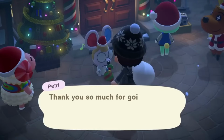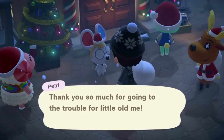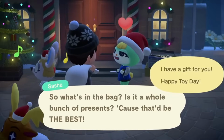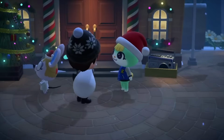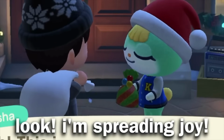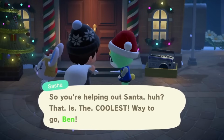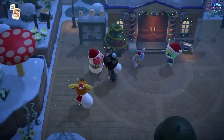Now, I really love the part of the event where you actually go and give gifts to villagers, especially in Animal Crossing New Leaf, and I do still think it has some fun merits in New Horizons too. But the fact that the gifts you give them really don't matter at all in the latest version, it just feels like a bit of a shame.